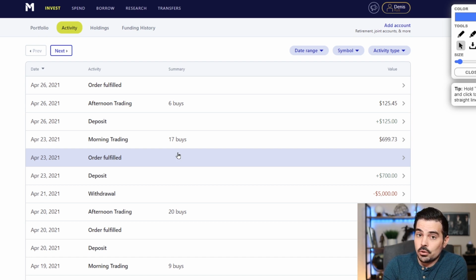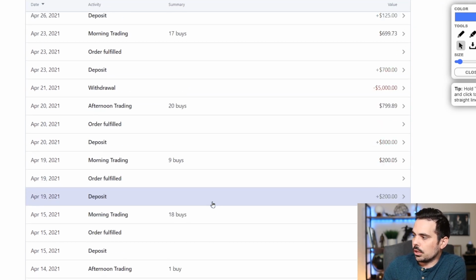And the cool thing with M1 Finance, in case you haven't realized it already, is you don't have to buy full shares of companies. If you only have $100, you just put in $100 and it'll split it up through what they call fractional shares. And it's a beautiful, beautiful thing.